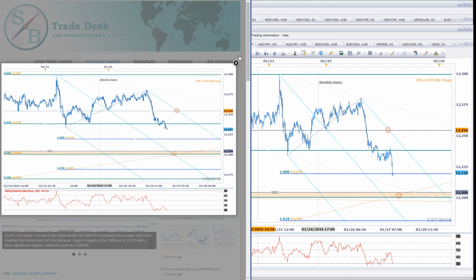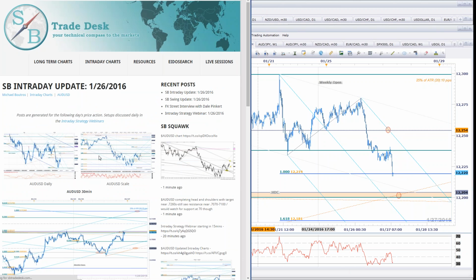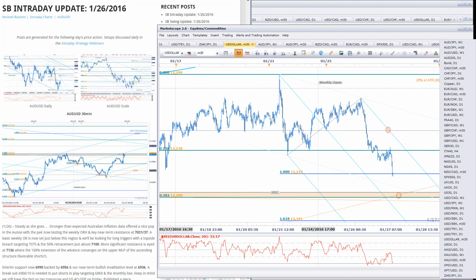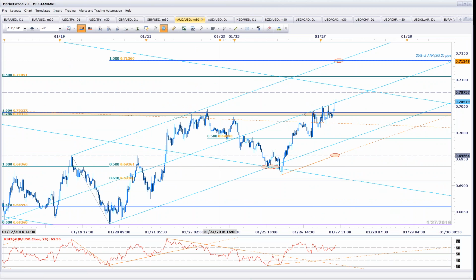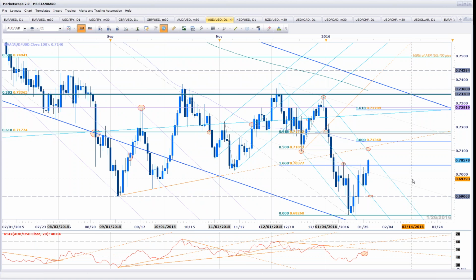Here's what the Aussie looked like on yesterday's report. We'll come back and take a look at Euro Aussie and gold for sure. Really made a nice rally yesterday. But Aussie dollar. So here's what Aussie looks like on the daily chart. The price action was showing middle of the trading session ranges. Okay, let me take a look here. So here's the Aussie dollar.